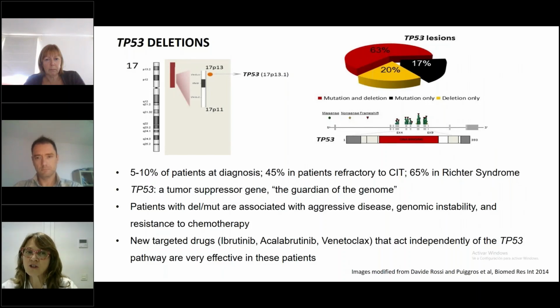Regarding TP53 deletions, these are located in chromosome 17p. You know that TP53 is located in 17p13. These deletions account for 5 to 10% of patients at diagnosis in CLL, and they can rise up to 45% in patients refractory to chemoimmunotherapy and to 65% in Richter syndrome. P53 is a tumor suppressor gene, the guardian of the genome, and patients with these deletions and mutations, which are going to be covered by Dr. Baliakas, are associated with a very aggressive disease, genomic instability, and resistance to chemoimmunotherapy treatments.